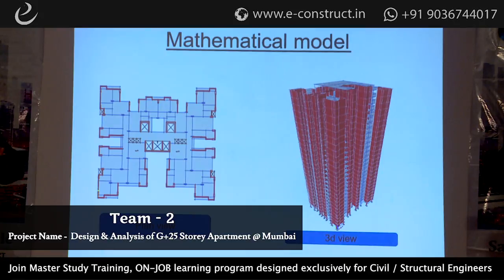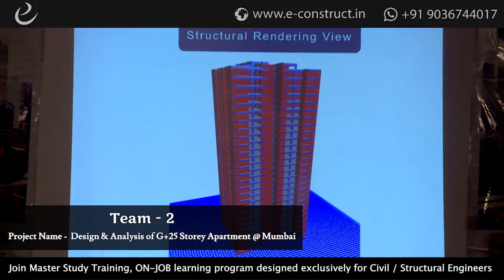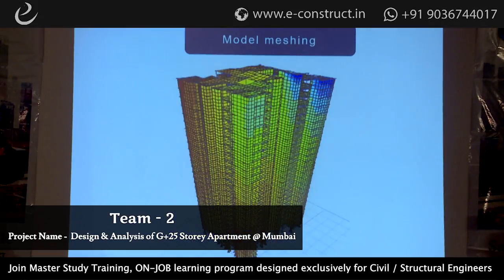So this is the view of the mathematical model. You can see all the exterior walls are Maiban walls. This is a structural rendering view. So as I said, we have meshed the model properly.